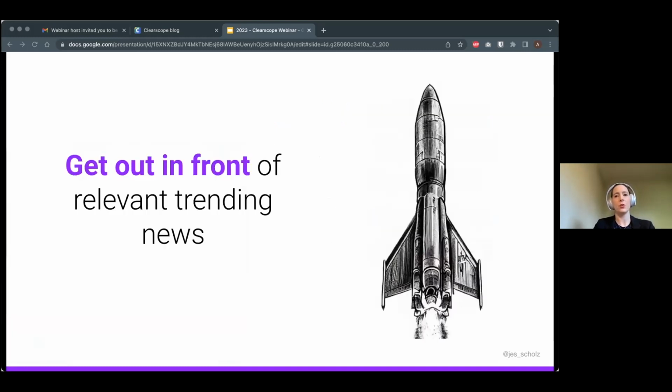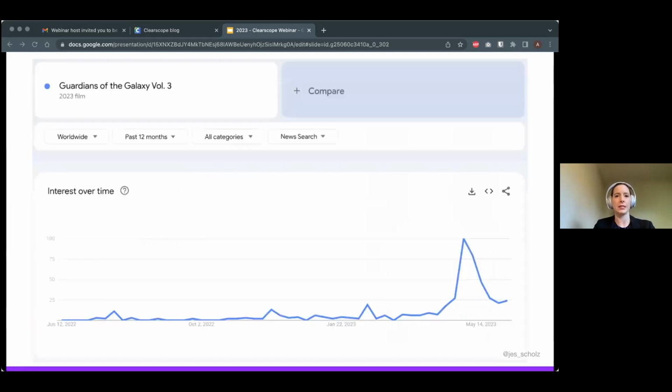And this plan should also include trending topics. With breaking news, you can't see it coming. Trending news, you can get out in front of it if you do the research. Let's say I want to consistently cover the topic of Hollywood news. Then I can look at all of the upcoming blockbuster film releases.